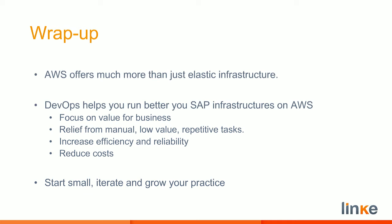We hope to have shown and explained to you that thanks to DevOps and using DevOps for your infrastructure on AWS, your IT teams can focus on more tasks that give more value to your business. They can get relief from manual, low value and repetitive tasks thanks to automation. This can help increase the efficiency and reliability of your SAP infrastructures thanks to automation, thanks to testing, thanks to compliance, thanks to standardization of your infrastructures.